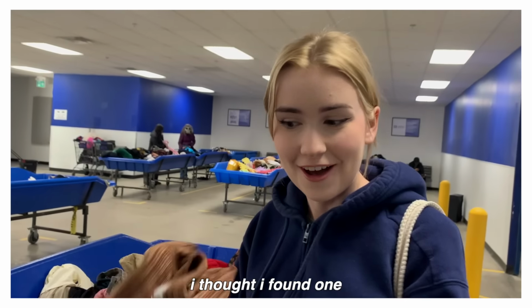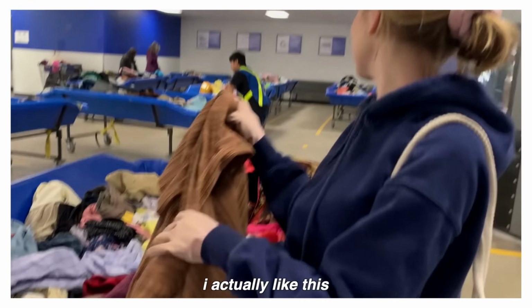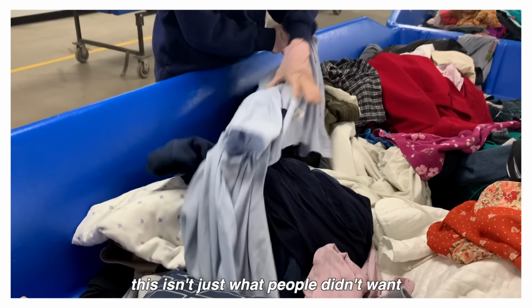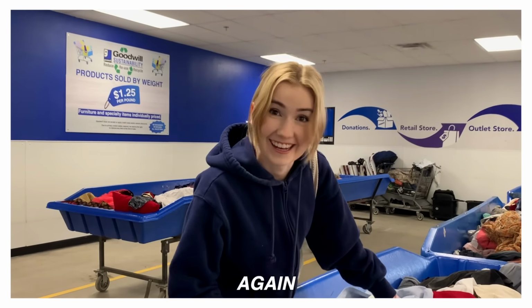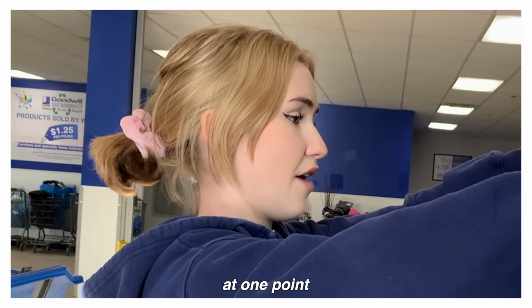Okay, I thought I found one. Look at this matching set. Shut up, I actually like it. Like, I could crop the shirt. I'm a sewer. I'm folding everything and organizing it in the bin. This isn't just what people didn't want, this is what people didn't want, and then they didn't want it, then they didn't want it again, and then they didn't want it again. And now we're here. At one point in time, this would be worth a lot. Maybe not now, but at one point.